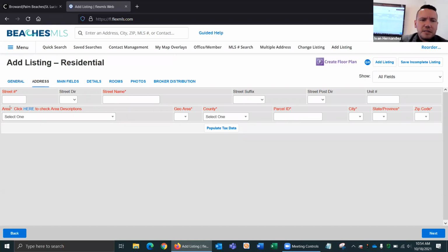So anyone know the address here? I don't know. 134. Northeast, so street direction northeast. First Avenue. Street name First. See, that's a good one. Whenever you have a First Avenue, Second Avenue, the street name is the First because the avenue is called a suffix. So keep that in mind when you're entering listings. And then Del Rey, right? Yes.